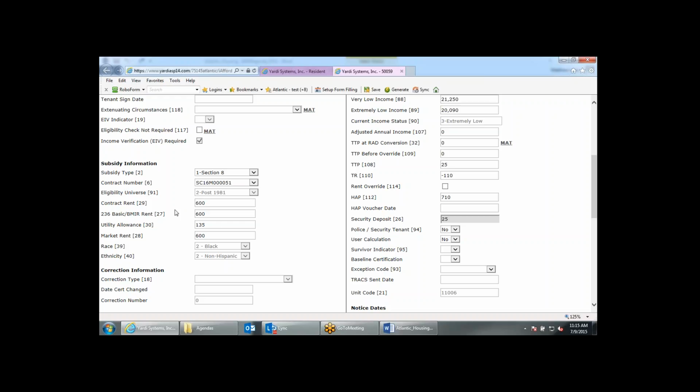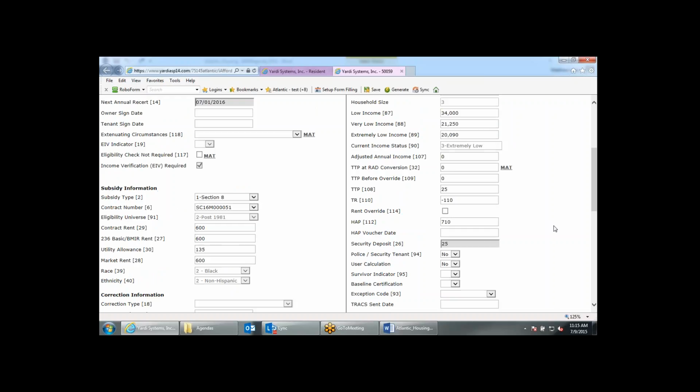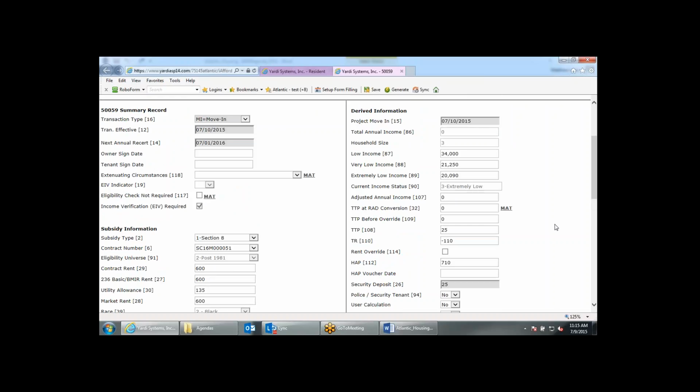Awesome. We want you to review the subsidy information to make sure that their subsidy type, their contract number, their eligibility universe, contract rents, and utility allowances are all correct, because we're going to be using this information to bill our residents with post-rent and HAP, and also these are the same amounts that are going to end up on the voucher as well that we send to our contract administrator or to HUD.